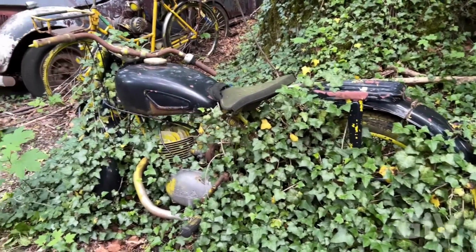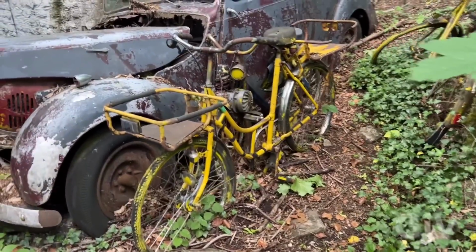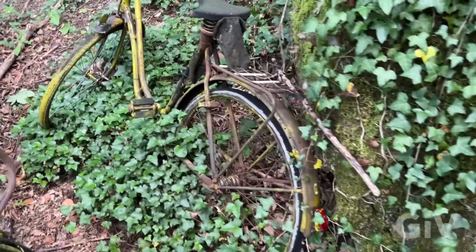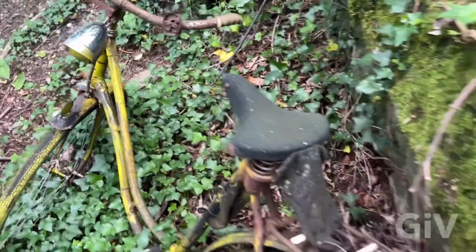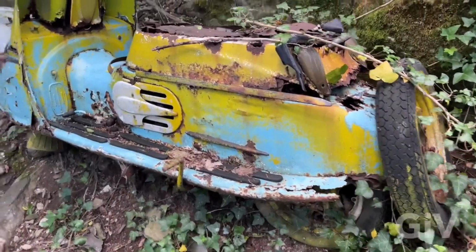Old motorcycle. Wow. Bicycle, post office bicycle. And I guess this is an old Vespa scooter.